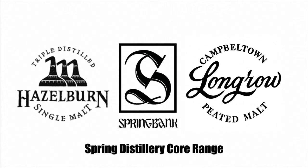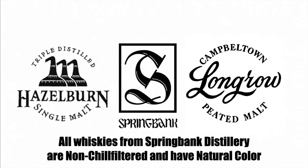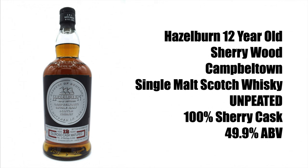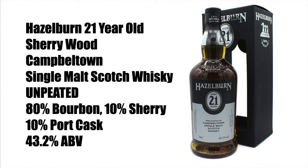The Springbank Core Range. All whiskies from Springbank Distillery are non-chill filtered and have natural color. The Hazelburn 10-year-old Campbeltown Single Malt Scotch Whisky, aged in 100% bourbon casks and is bottled at 46% alcohol by volume. The Hazelburn 12-year-old Sherrywood Campbeltown Single Malt Scotch Whisky, aged in 100% sherry cask, it's bottled at 49.9% alcohol by volume. The Hazelburn 21-year-old Campbeltown Single Malt Scotch Whisky, aged in 80% bourbon, 10% sherry, 10% port cask, it's bottled at 43.2% alcohol by volume.